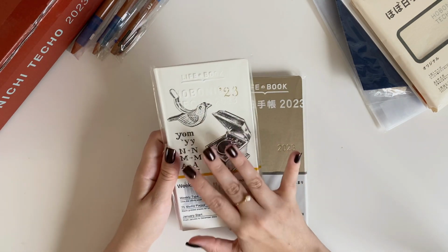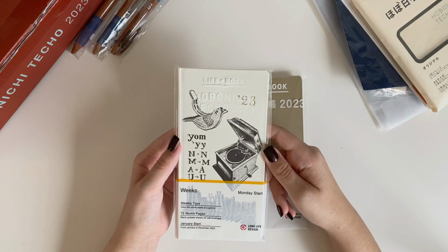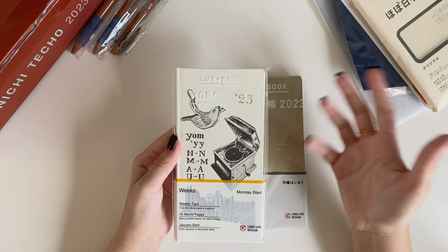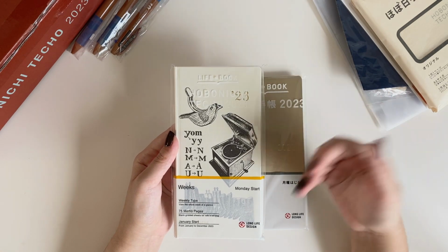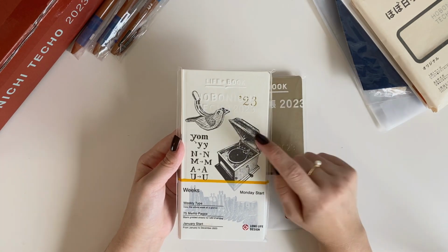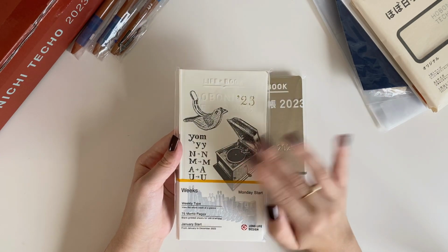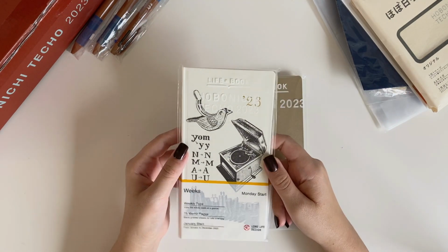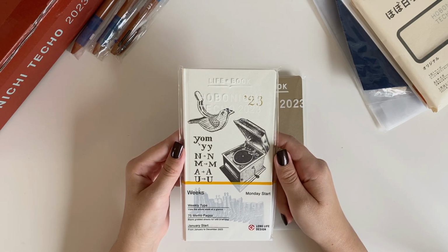As soon as I saw this one in the lineup, when they were going through the advent calendar in August on their website, revealing covers and stuff like that, I was like, that's it. That's my cover. I want that one. That's the one for me. So I'm really, really excited to have gotten my hands on it.